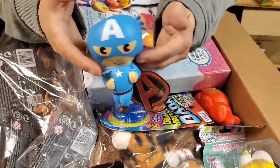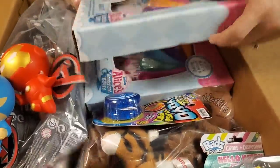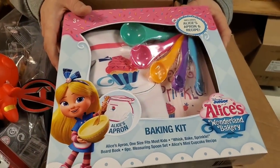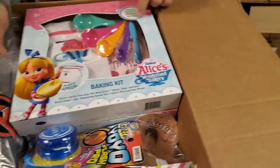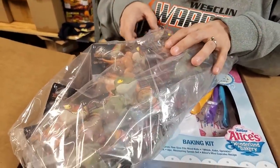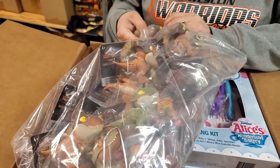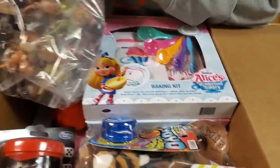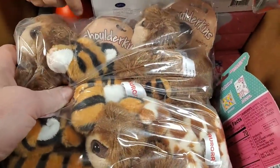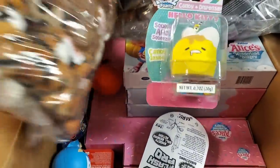Squishy. Poor little squishy. So we got to keep a couple. And then we have Yahtzee on the go. Alice's baking kit. Alice in Wonderland baking kit. What are these? These are all dragons from the Netflix. They're dinosaurs. Dinosaurs from the Netflix. Jurassic World. Yeah. Camp something. Camp Crustacean or whatever. Yahtzee to go. Found some shoulderkins. These go under shoulder. Little animals. Monkey and tiger and giraffe.